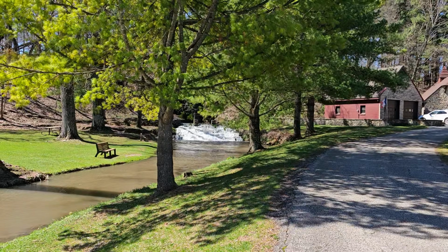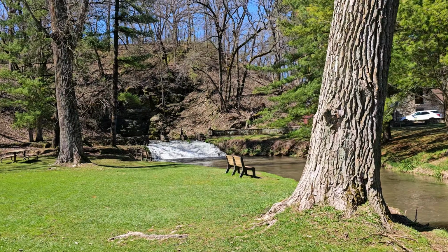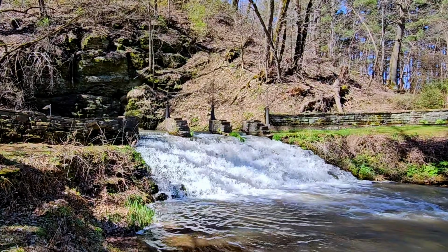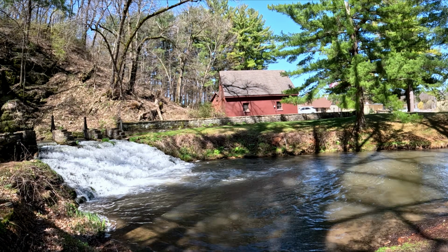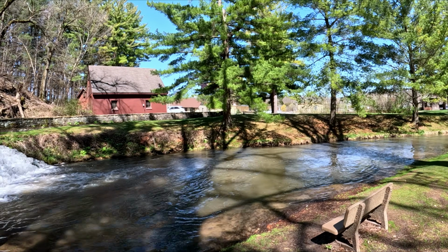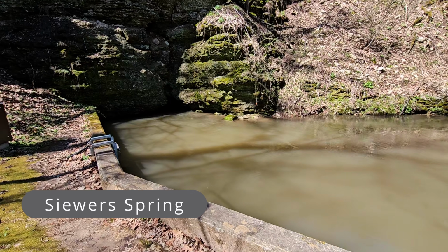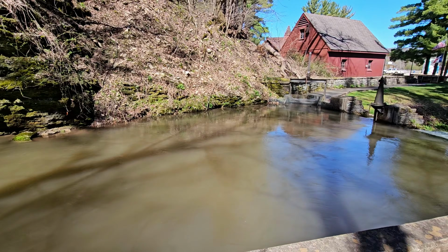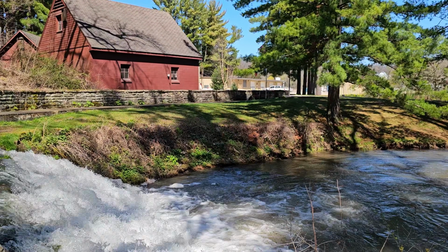This Decorah, Iowa area I have been impressed with. Well, it looks like we found falls number 2 in Iowa. All right, this would be my favorite place to just have a sit. Look at that. That's where it starts, is in there. It just looks like a postcard here.